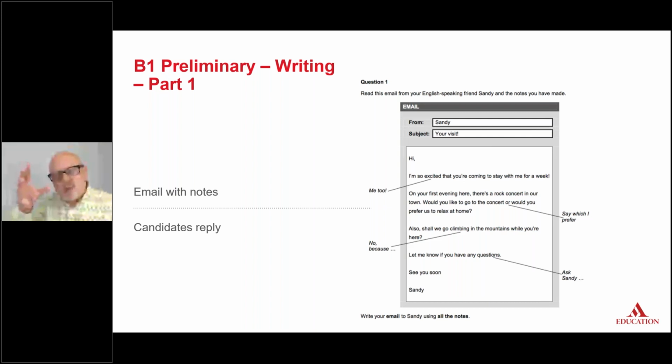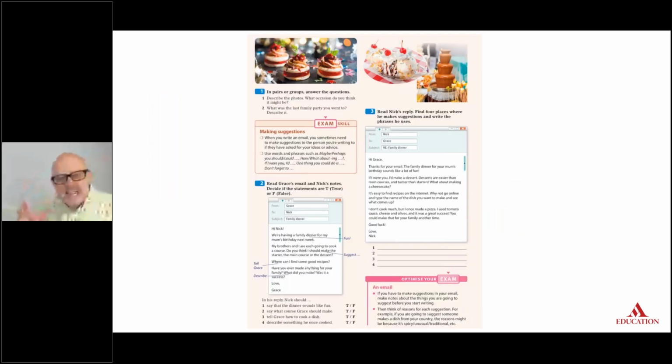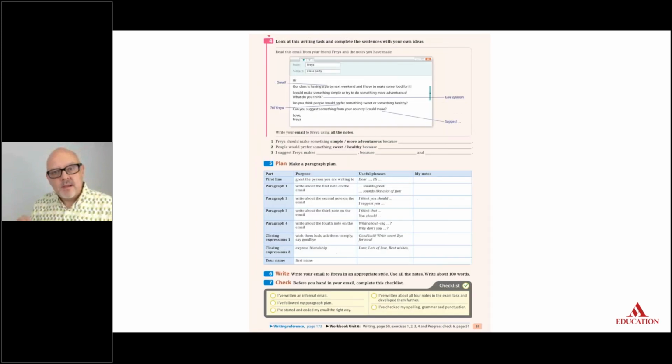Now, I want my students to work through analyzing tasks, analyzing model answers, looking at key functions, like in this case, making suggestions. Then I want to guide them step by step in producing their own piece of writing. Okay. And notice at the end there, what I'd like to give all my students when they do a piece of writing, I want them to complete a checklist.